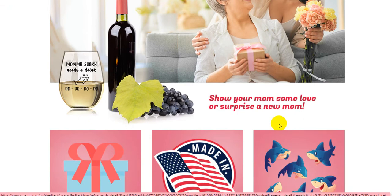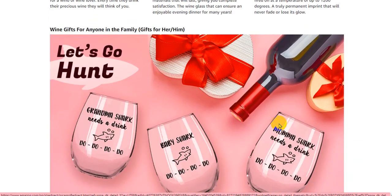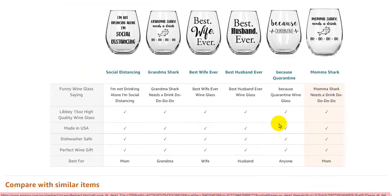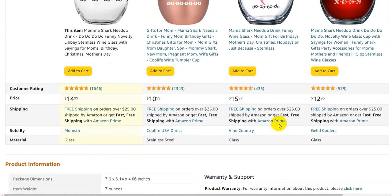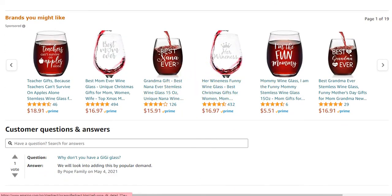You'll notice here, as opposed to your listing where it just jumps from your product description right into your competitors' products, we're keeping the consumer on the listing. Studies show that the longer you keep them on your listing, the more likely they are to convert into a sale. So those are some of the ways that we can do that for you.